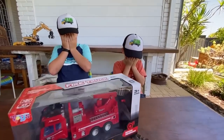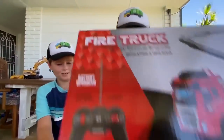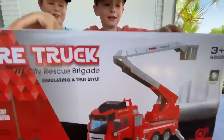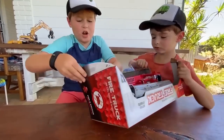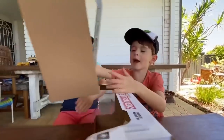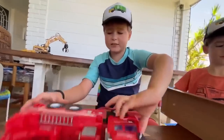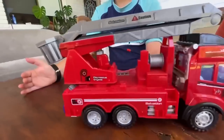Wow, it's a fire truck! That's the remote control. And this is a fire truck. Go up this part, again. Up, forwards and backwards.